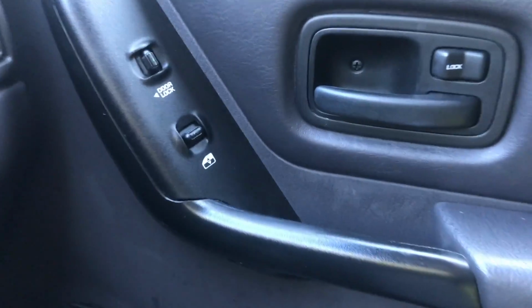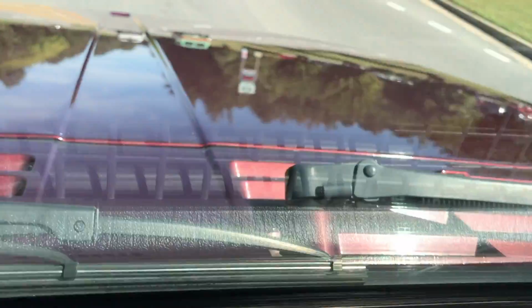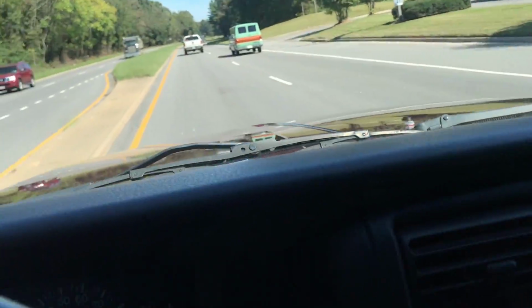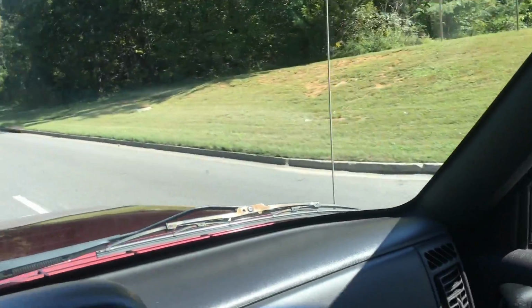Original floor mats, I mean, that's as clean as they come. I mean, just very, very clean. All the buttons, knobs, all very clean. No issues on the dash. Check that out. That is an original. If you can't see it, it's got a Chrysler. That's an original windshield, and it's very clean.